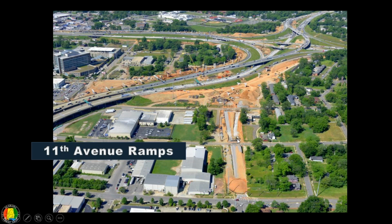15th Street and 16th Street, and they'll remain open. And then these ramps, one will go to 59 southbound, another ramp will go 65 southbound over the interstate, and there'll be a ramp that will go 65 northbound. So this is the work that's ongoing in that area. You can also see the ramp for 17th Street again in this shot.